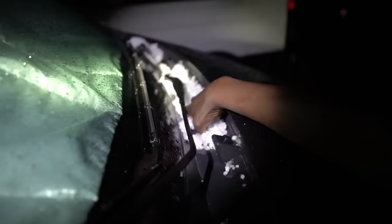Oh my God, babe. Look at all that hail in there. You can have a snowball fight in here, or an ice fight. Literally. You can knock somebody's eye out. That is nice and sunny.